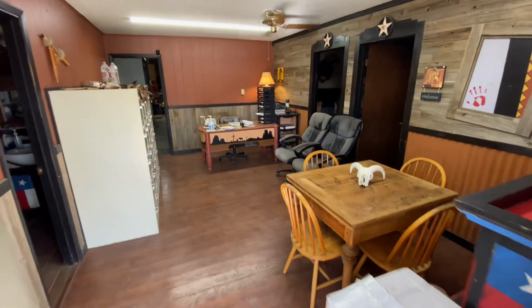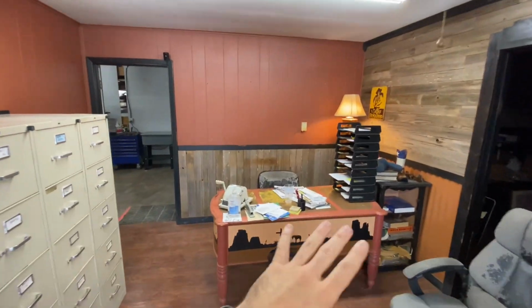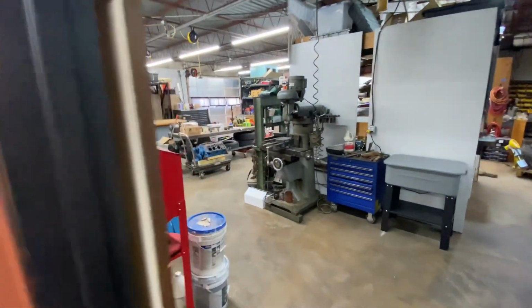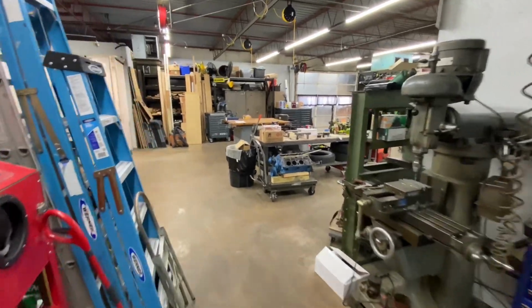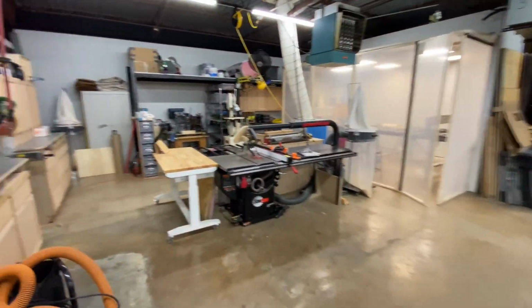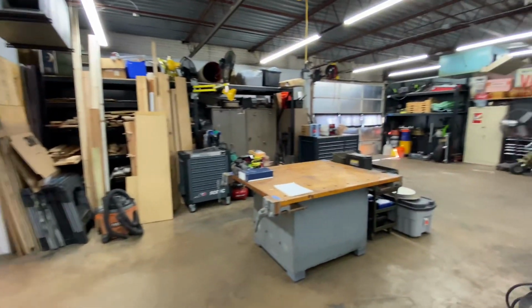This will be the conditioned classroom space. A lot of this is going to get rearranged, and so we'll have tables and chairs in here for the students, and we will be entering the actual shop space in this area right here. We're currently still in the middle of organizing, building out, and prepping for the class that's launching this fall.